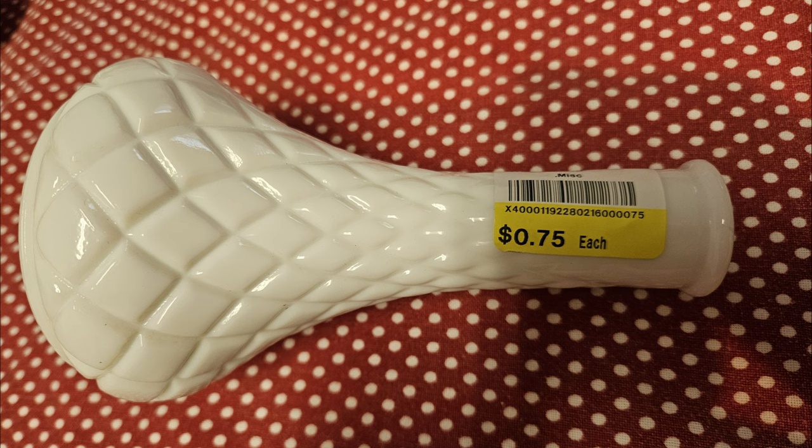I like a variety. If you want to do a little vignette of your milk glass bud vases, I think they look really cute, of course, to have your smaller sizes. So this was so inexpensive, I decided to pick it up. I'm not sure when I'll use it, but I'm pretty sure I will.